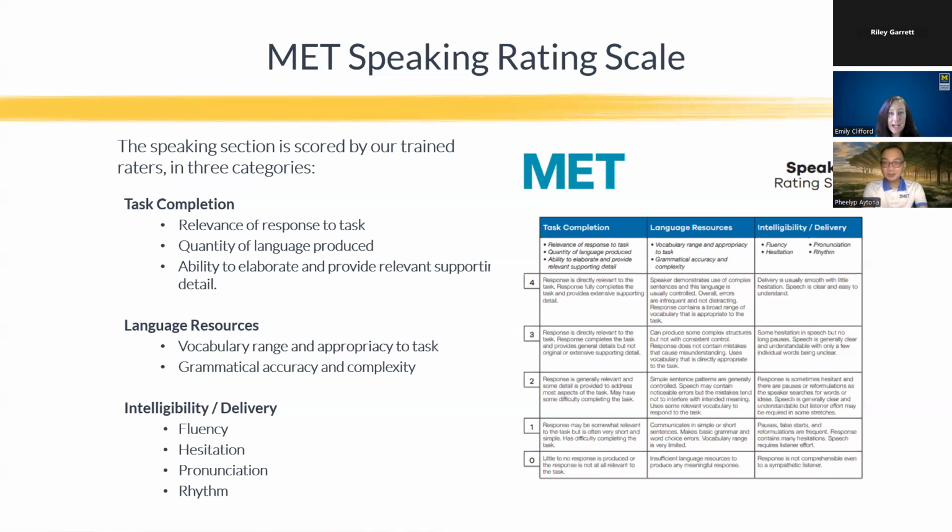Philip, did you have anything to add before we get into the tasks? Oh, yes. All I wanted to add was that task completion and language resources are already a lot. So it would be helpful for us to just focus on those two because there's much ground to cover in those 2 criteria. Absolutely. We only have 30 minutes and I'm determined to finish on time today. So we're just going to focus on those 2 to move things along faster.